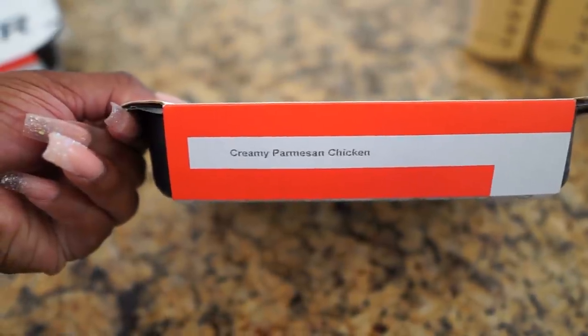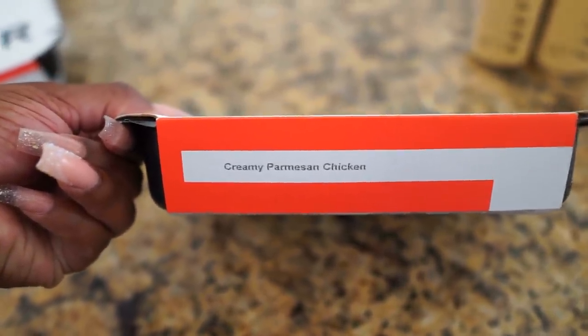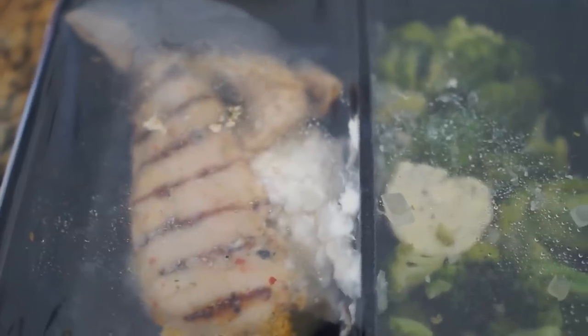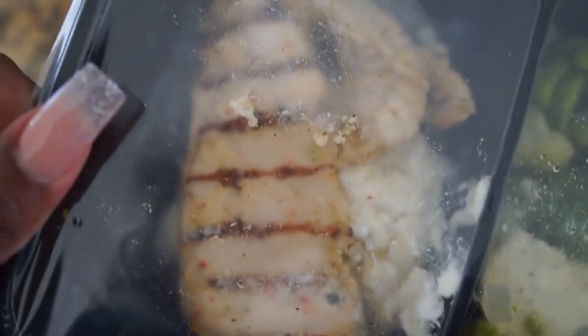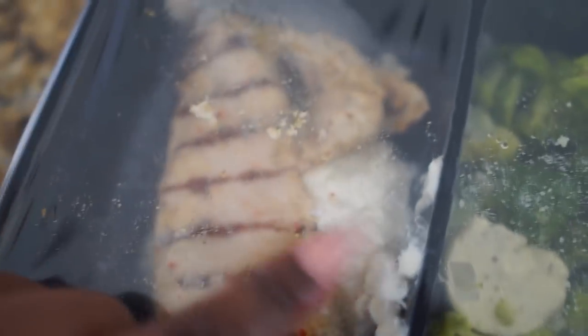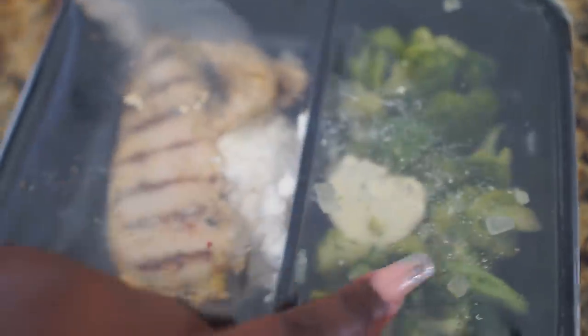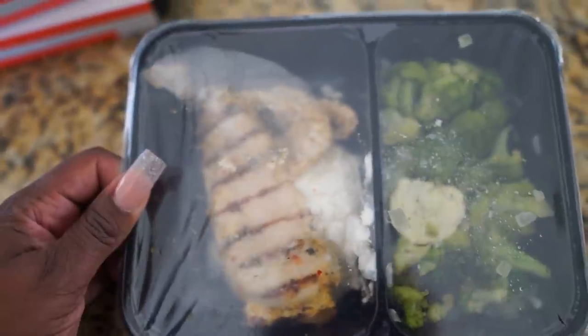Our next one is the creamy parmesan chicken. This is what that one looks like. So this is paired with roasted broccoli and tomatoes, and it looks like we have a grilled chicken breast, and then under here some type of creamy goodness, and we have our garlic butter on top of this with our veggies. So that's this one.